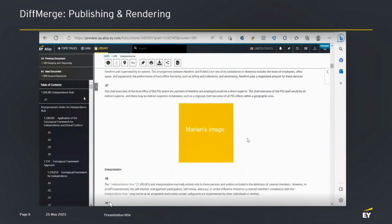At this point, the update can be reviewed in Atlas Preview, and you can see that the changes were done. The final step is to be published to live.